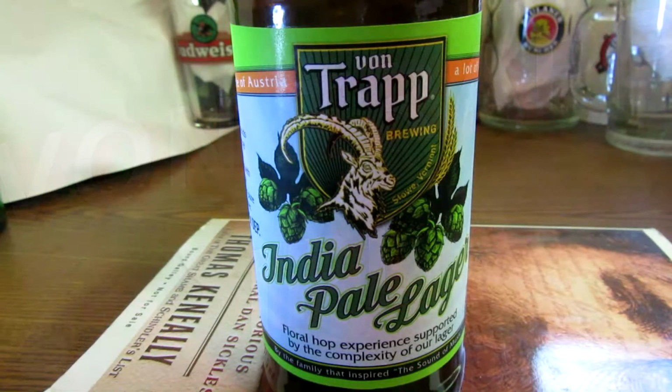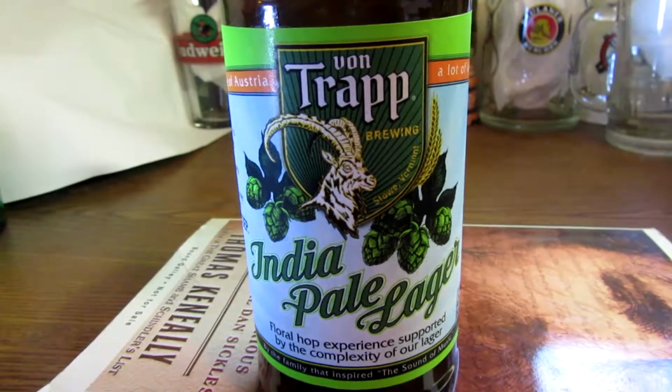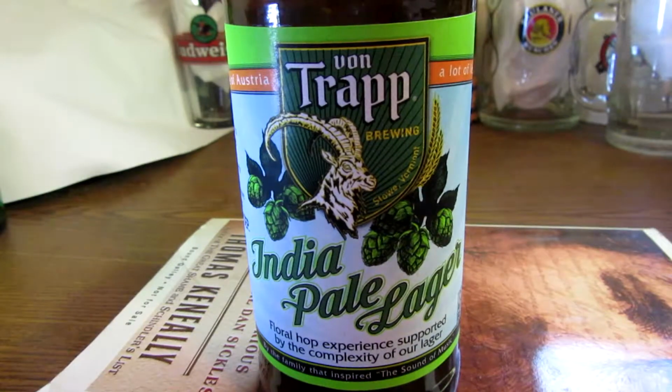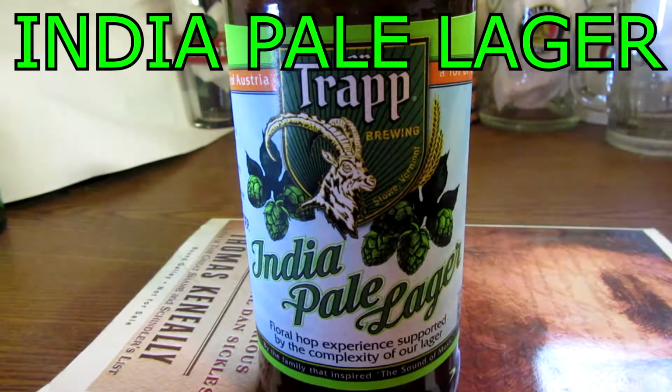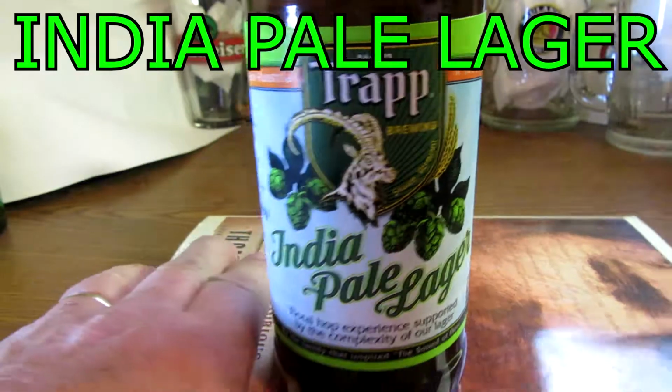I got a beer to showcase today, as you can see in front of you, from the VON Trapp Brewing Company out of Stowe, Vermont. This Indian Pale Lager is 5.5% ABV with 55 international bitter units. Let's get it in the glass so we can see it right away. I'm excited to see what this beer looks like.